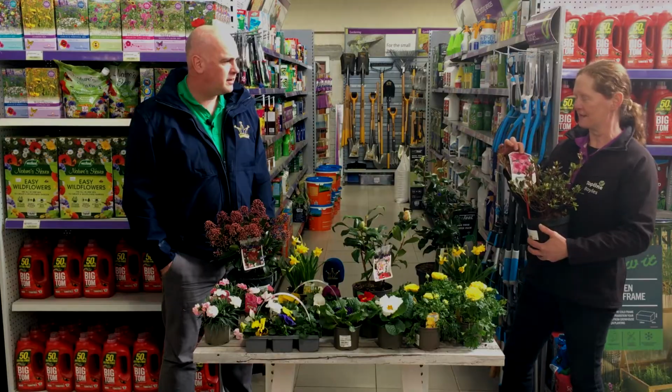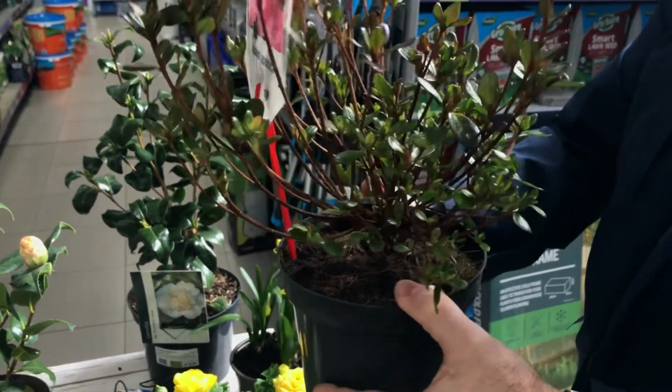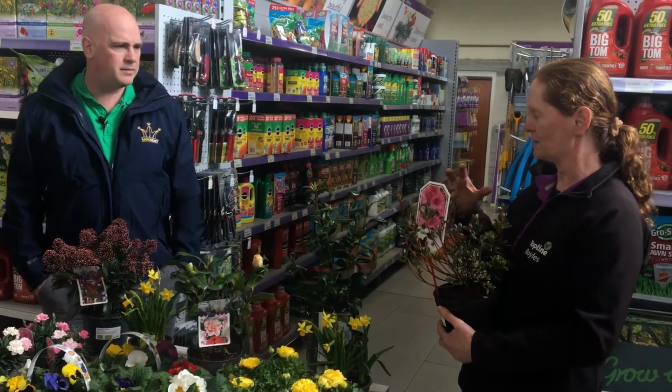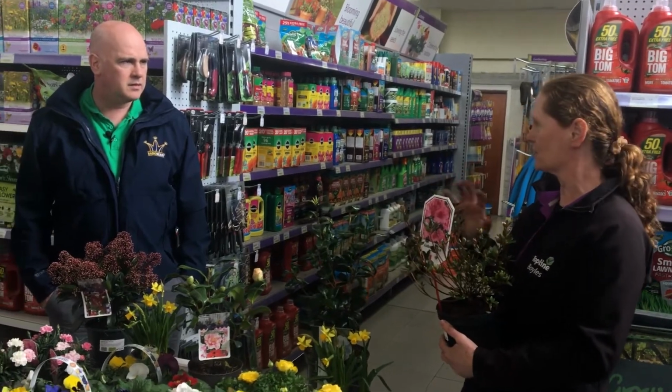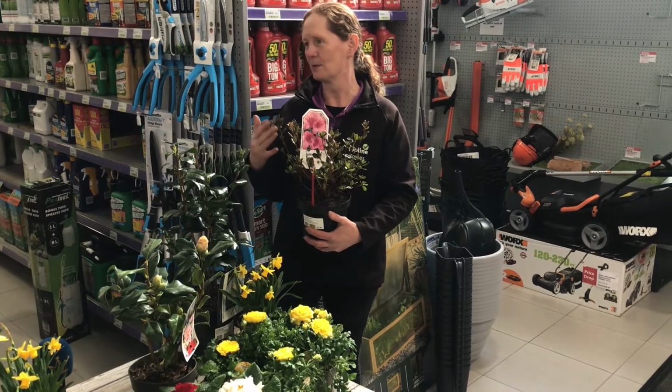So these are your azaleas. Right. Now the azaleas again come in oranges, whites, reds, pinks, purples. This is what you'd see out in Muckross gardens around by the house. They're fabulous because they're so vibrant, the colours in them, and they'll flower kind of end of April, May.